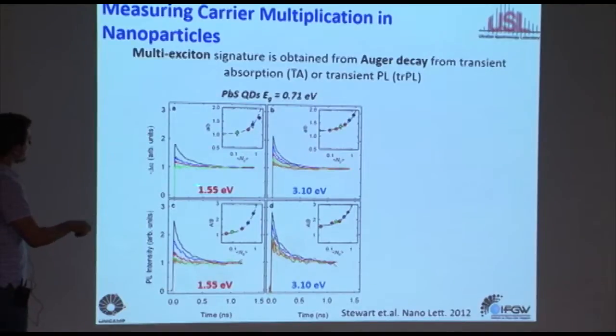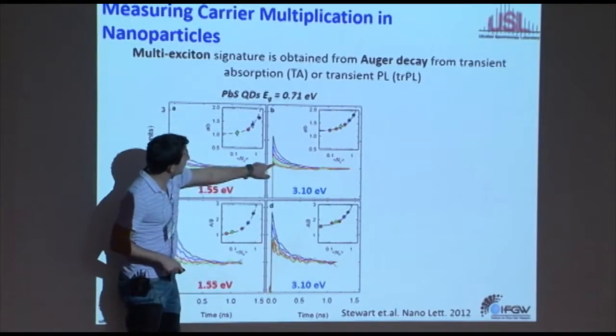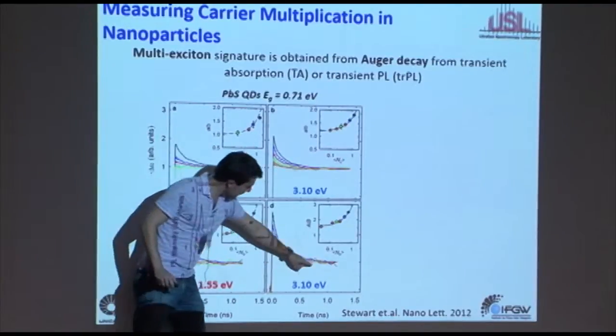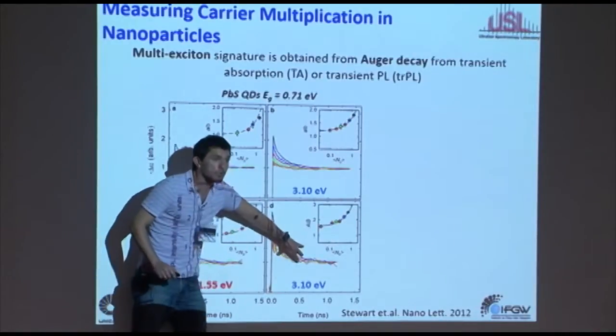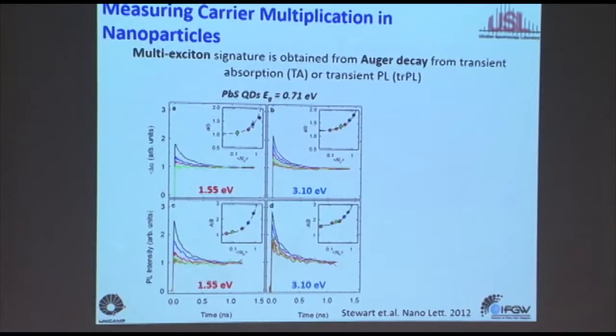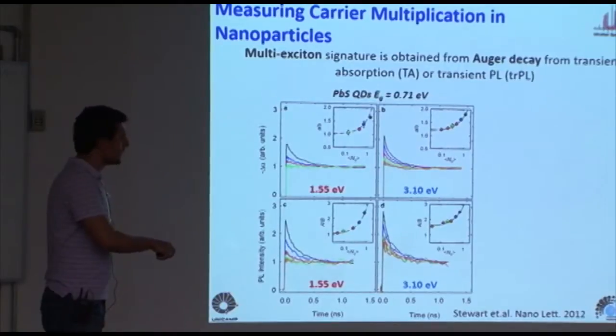This is transient absorption, here is transient photoluminescence, done in the same sample. What do we see? You see here, at very low excitation, I still have some kink right here. For the PL, you can see more clearly. For very low excitation, I still have the Auger showing up. So for the very low excitation, I did not absorb more than one photon. But since I have Auger recombination, it means what?